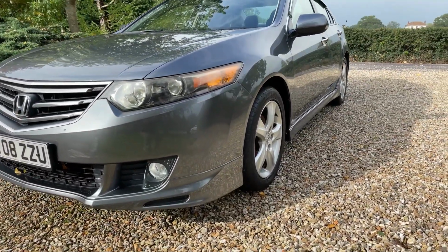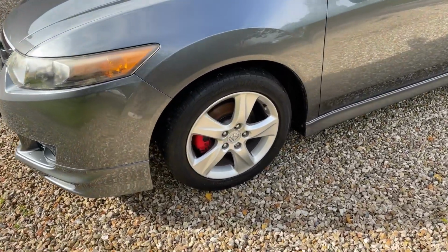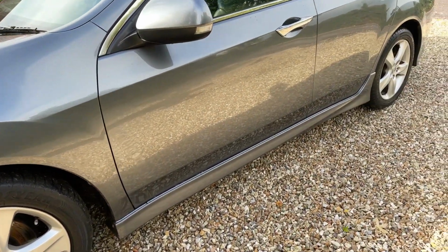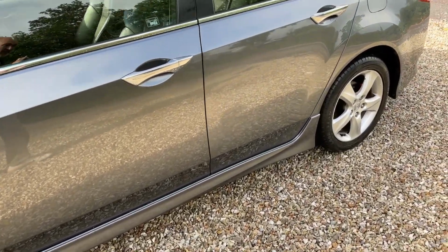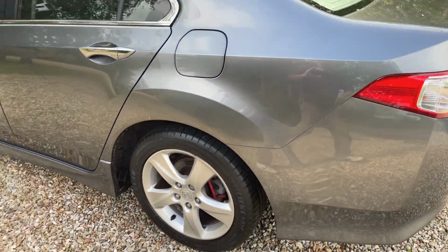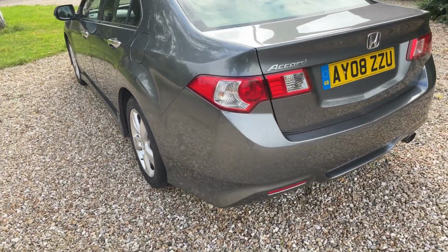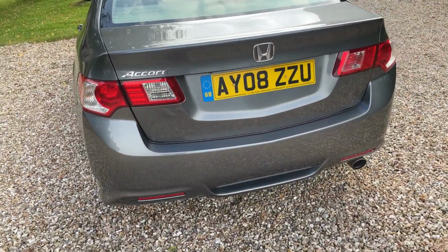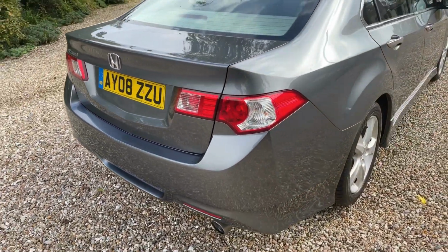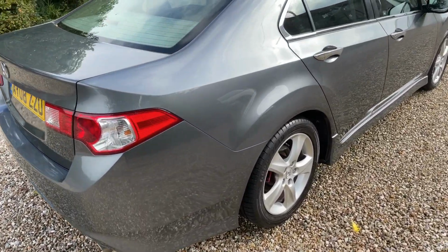Near side of the vehicle, absolutely smooth in the panels. You can't see any indentations at all. Near side front alloy, really good. And panels on the side, absolutely fantastically clean. On the back of the car, again, front corners, really clean. Offside of the vehicle, driver's side, as with the near side, is like looking in a mirror. It's just unbelievable.